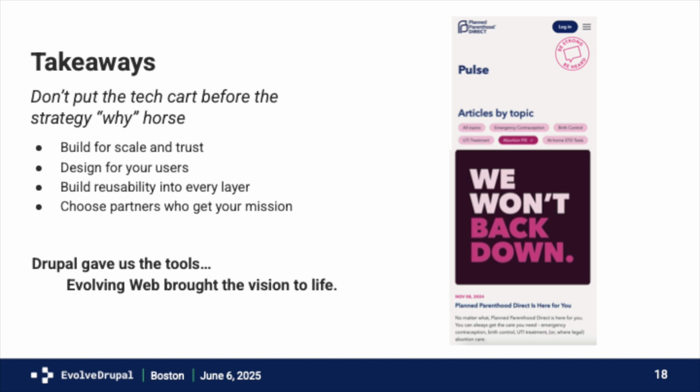Key takeaways, again, as Adrienne said, we did not put the tech cart before the strategy horse. It's super important to remember why you're doing this and not just think, how can we have a tech solution for it? Built for scale and trust. Drupal is a very secure system. Planned Parenthood brings the trust, so we had to ensure that what we were putting on those pages and updating continued with that trust. Know who your users are. That's why we brought in that authenticity. We wanted our users to see people who looked like them and felt like them and felt comfortable coming into Planned Parenthood Direct to get their care.